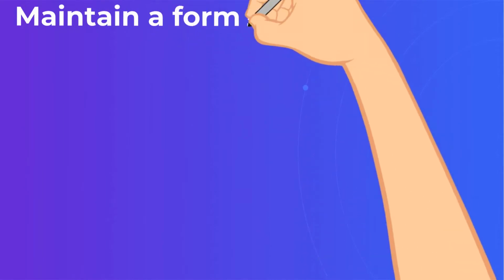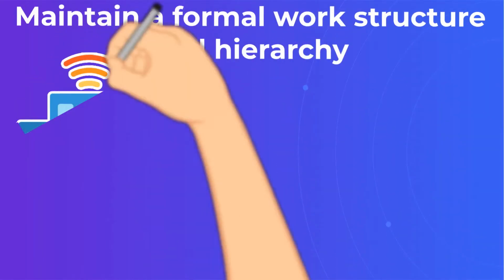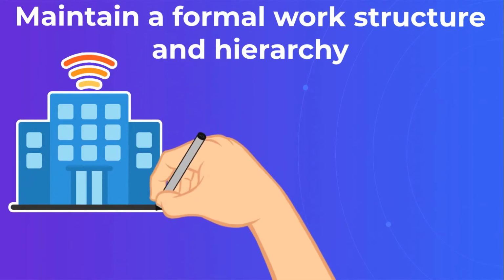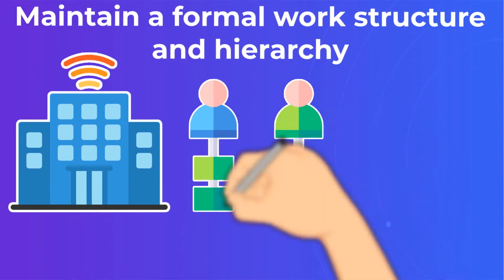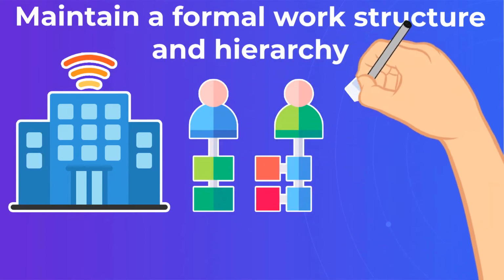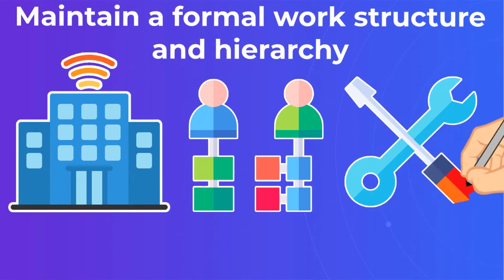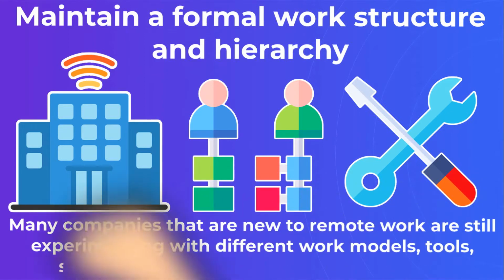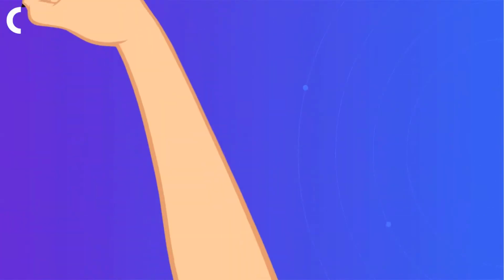Maintain a formal work structure and hierarchy. Many companies that are new to remote work are still experimenting with different work models, tools, structures, and so on to find optimal ideals. The good news is that you don't have to entirely transform how you work, even though some innovation is inevitable. The traditional work structure and hierarchy has worked and can work effectively in how to manage remote developers on your team and create a strong work culture.